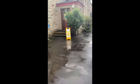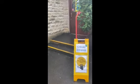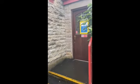Children of key workers and those children that need critical support will use this main entrance. They will queue in this area here and use this door. If parents release the children at this side, then they'll be handed over to the care of the staff who will be waiting in the doorway.